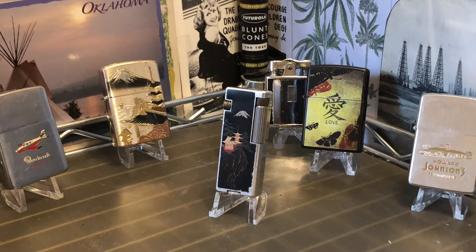This one has, I believe, an enameled scene on the front and back. I'm no expert on paint or that kind of thing. It's just a semi-educated guess. It is missing some of its paint, but is a very nice lighter with a very detailed and intricate scene that is depicted on it.